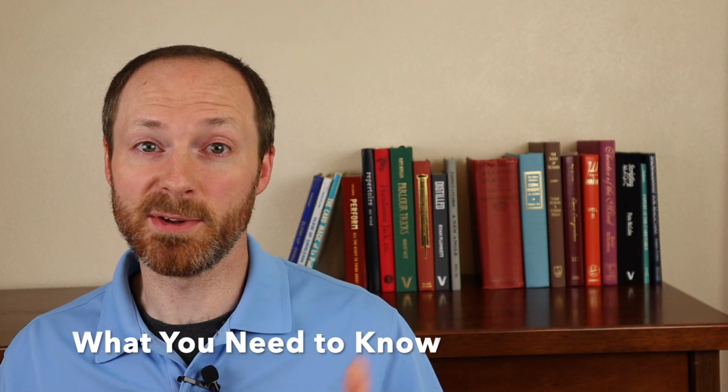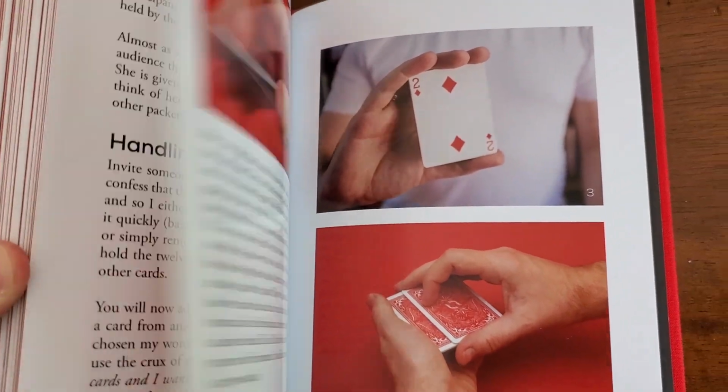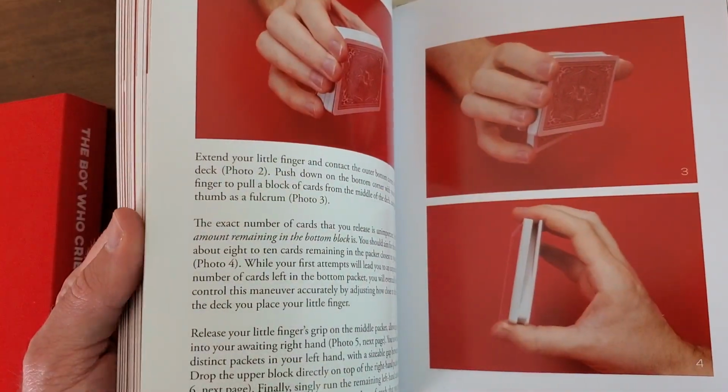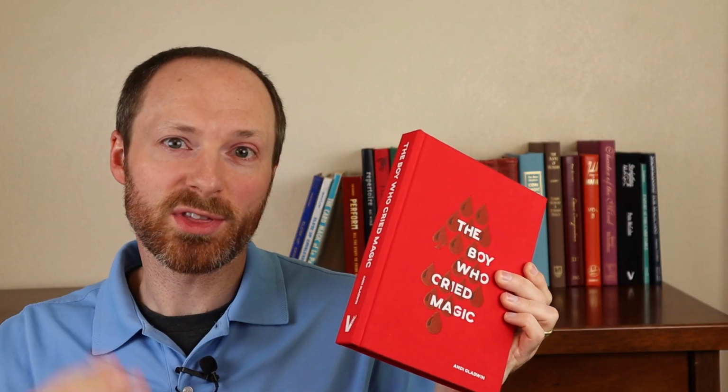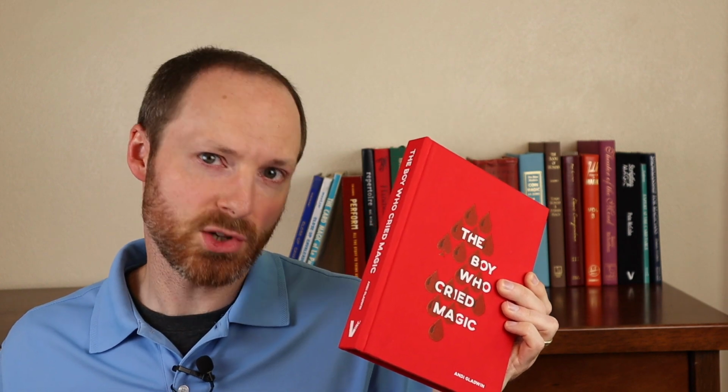A few things to note about this for people who are considering buying this. If you fit into the card magic category, you want some good stand-up or walk-around magic, there are a couple things you should know. I mentioned the pictures earlier. There are a lot of beautiful pictures, but a lot of the pictures take up anywhere from a third to half of the page, so at times it feels a little bit like they could be filler. It's already a relatively small book, which is consistent with the latest few releases from Vanishing Inc.